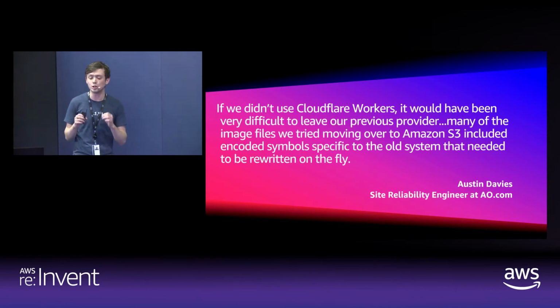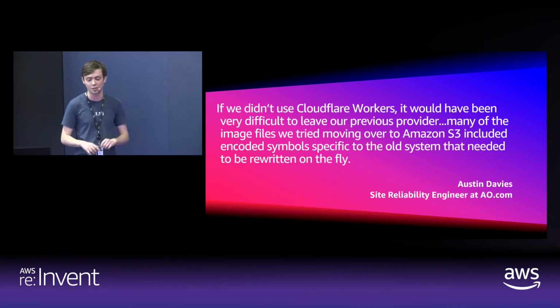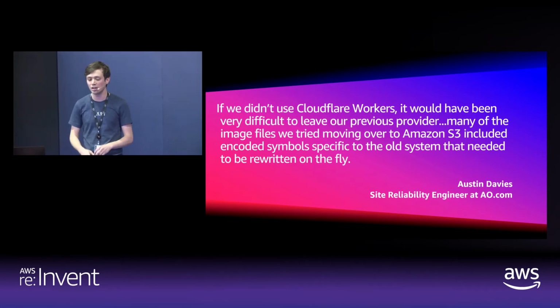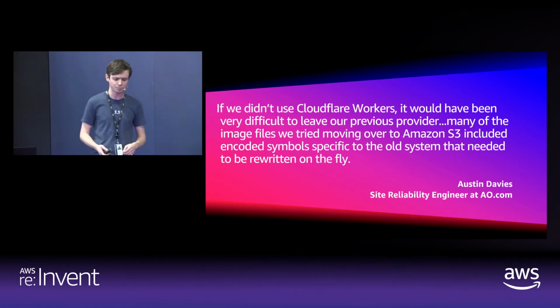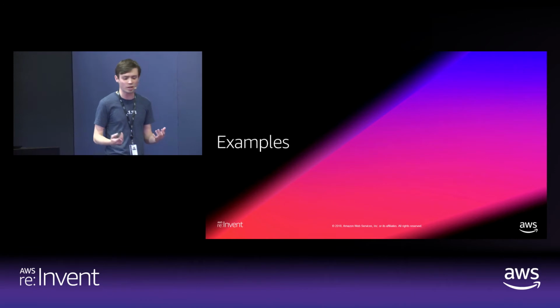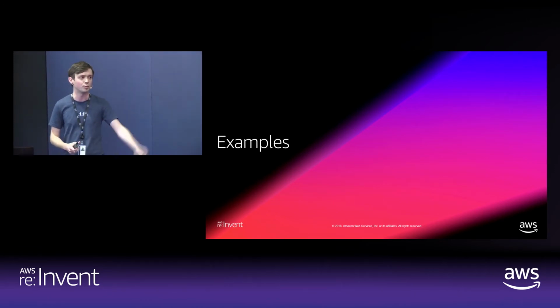However, they were able to use Cloudflare Workers to rename and cache the images on the fly in Cloudflare locations in the UK as well as across Europe, right as users requested them. And this eliminated the risk and complexity of bulk renaming images, changing underlying application code, as well as the risk of having to do a hard switch from one provider to the next. They had Cloudflare in the middle helping them out. So that's how AO.com did things, and that's one customer example. But how about some quick examples, a little bit of code, to show you a little bit of things that we can do to help you benefit as well.